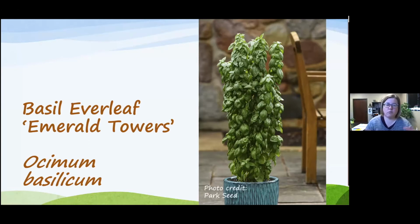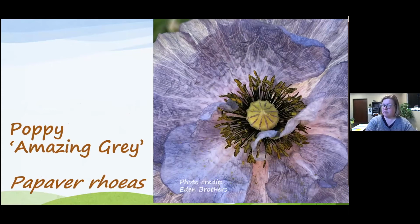It needs normal care of basil: full sun, a little bit of fertilizer, probably just once a month will be fine. You don't want to push the fertilizer on it because then it'll be spindly and it won't taste very good. Herbs kind of do better when they're on the lean side. But this is Emerald Towers, which I think people can get very creative with, this shape of plant in their garden. You could put it in your flower bed and give you little spikes of green where you may not have green before. Again, we're in the annual, so it's only going to be there for a season.